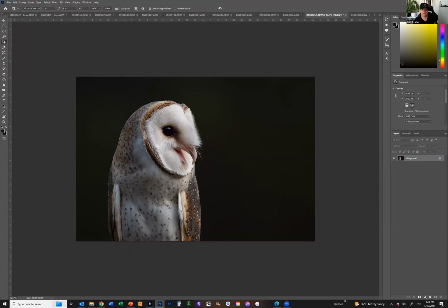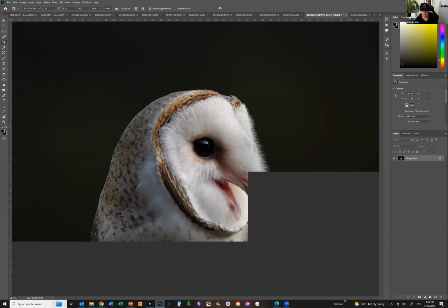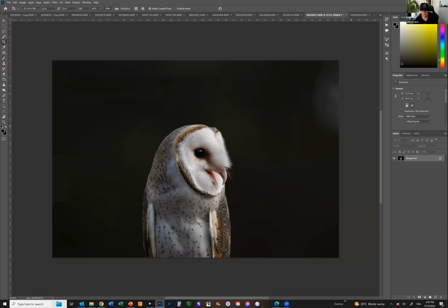But can I be really honest? Very rarely is it as simple as that for me. There's always something that I need to fiddle with or take out. If I just go back, the other thing I could have done, of course, is just cropped out that smudge. I don't have to keep it in.